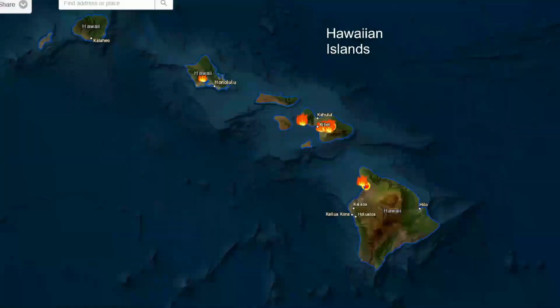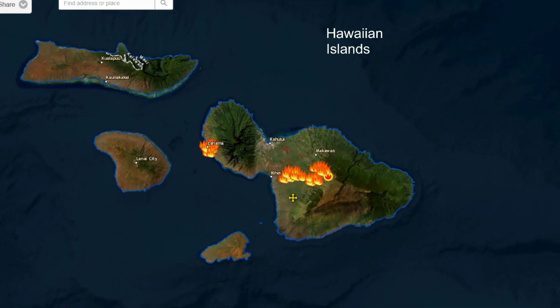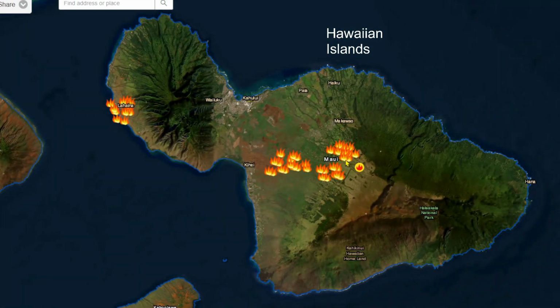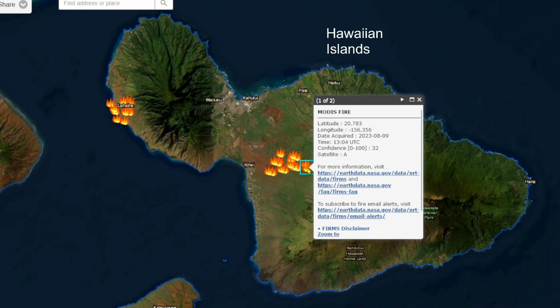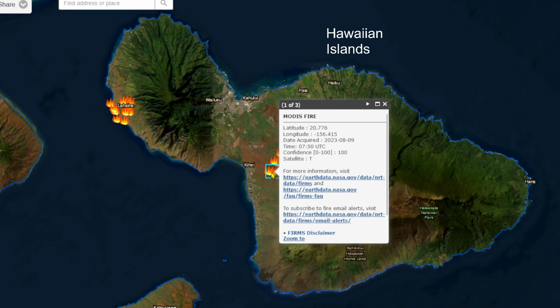I'm going to switch over to GeoCollaborate so I can show you what's going on. You can see the Hawaiian Island chain. Those orange areas you see are satellite-derived hotspots that are likely to be wildfires. Here in GeoCollaborate, I'm going to zoom right in on Maui so you can see a series of wildfires that are really expanding. Any one of these wildfires we can click on and get the confidence level from the satellite that these are indeed wildfires. You can see this confidence level is 100%. This satellite-derived hotspot is indeed a wildfire. And the closer we go towards the coastline here, very high confidence, 100% confident that this is a wildfire.